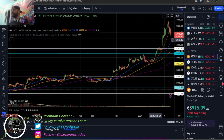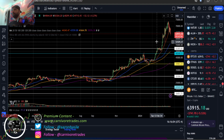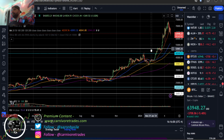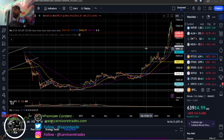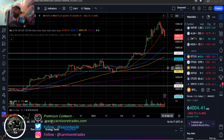Short term, I guess you could say 60K, a whole round number. I would just say the 50 MA right now, and then through that 52, and then 48 if this even happens. There's nothing saying we can't make higher lows, but definitely a little bit of damage, and it's starting to look a little tired here.